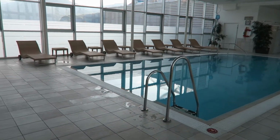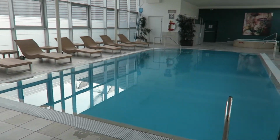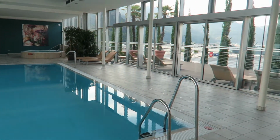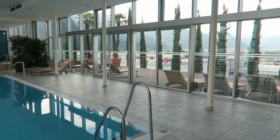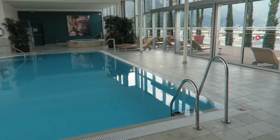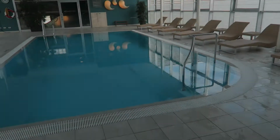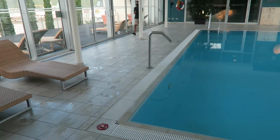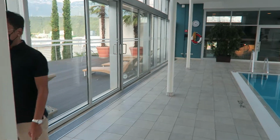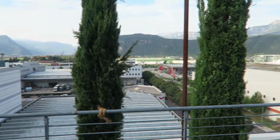And here we are on the seventh floor with the swimming pool, the sauna, the gym, and the large outdoor terrace. So the pool is indoor, but there are lots of sunbeds outside at the terrace, which is perfect on hot summer days to get a great view over the mountains.